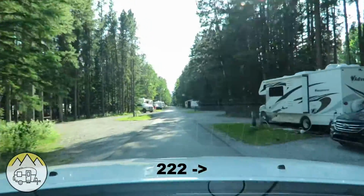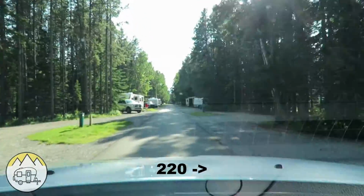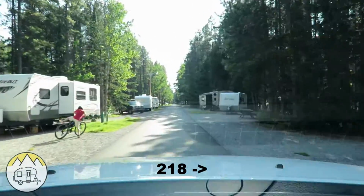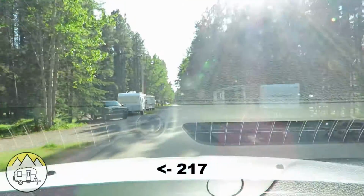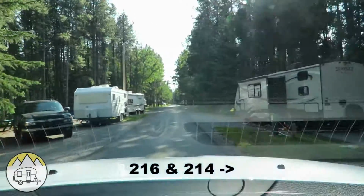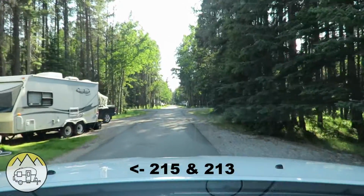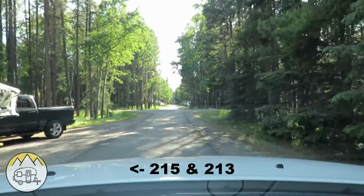Another restroom facility, a street light by the restroom. I'm pointing out street lights just because if you don't like light at night, you may want to pick a site that's kind of in between. On the first of the street here, there's a street light here in between this shared site. 213, 215.